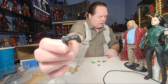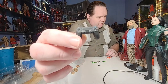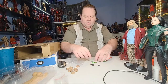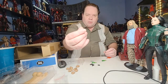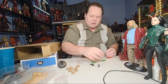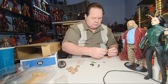Did a pretty good job with this console controller. You even have the square, triangle, circle, and X. Pretty neat. These Coke cans are solid. They're heavy. The Heineken bottles.